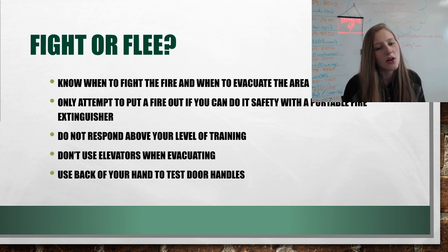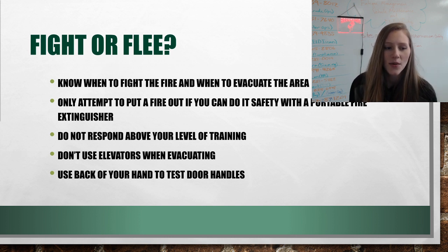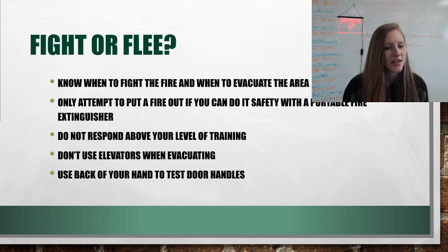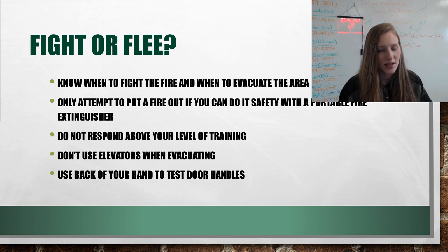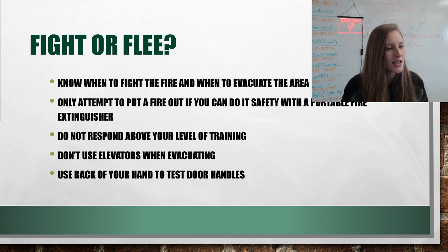Fight or flee. You want to know when to fight a fire and when to evacuate the area. Only attempt to put a fire out if you can do it safely with a portable fire extinguisher, and do not respond above your level of training. We don't have elevators really where we work, but in any case, don't use elevators when evacuating. Use the stairs and use the back of your hand to test door handles. That's mainly so that if you do burn it, you can still use the palms of your hands.